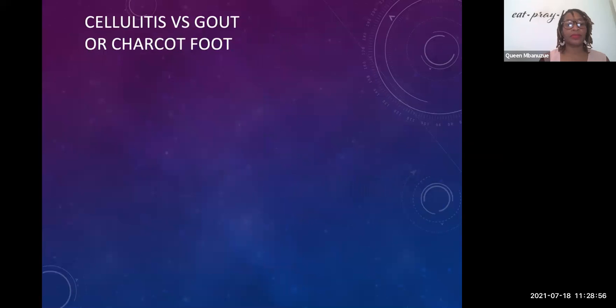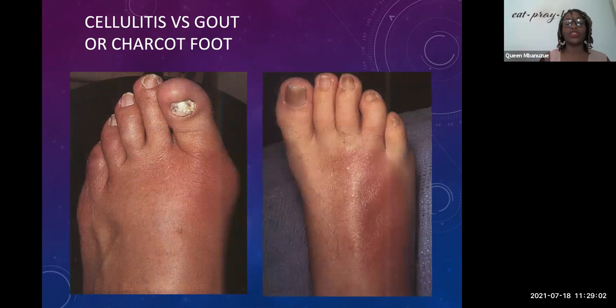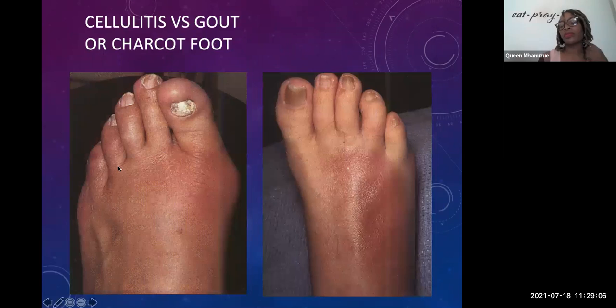One of the problems with Charcot is that it mimics other things like cellulitis as well as gout because it's just a red, hot, swollen foot. And so sometimes we have to get bone scans or different imaging to differentiate between Charcot versus some of these other things. Next slide.